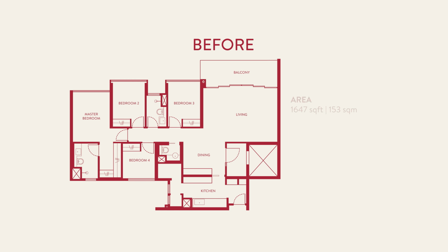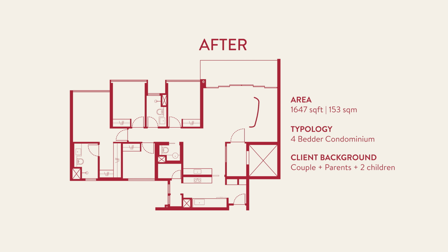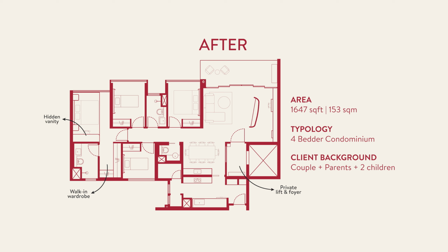This four-bedder condominium with 1,647 square feet resides at the heart of Bishan. Influenced by our deep Asian heritage, we have set a theme in mind: Modern Oriental and nature-inspired. The main goal was to create a quiet, conducive, and zen space for our family.